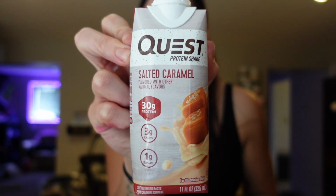And then I'm gonna go ahead and add in this Quest salted caramel protein shake. So this is 3 points on WW. It's got 170 calories and 30 grams of protein. So my coffee alone is gonna be 40 grams of protein. I'm gonna go ahead and just use the entire Quest shake. And then I have some ice cubes that I'm just gonna pop in. So that is my coffee. So I'm gonna go ahead and drink my coffee while I'm working on the 1 tray of cookies. Then I'm gonna make breakfast.